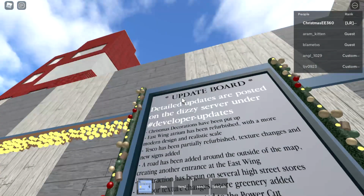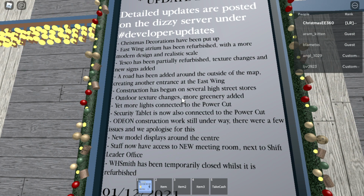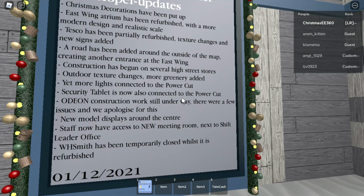Tesco's been partially refurbished, exchanges and new signs added. Road has been added around the outside of the market, with several high street stores. Outlets had changes, more greenery added.